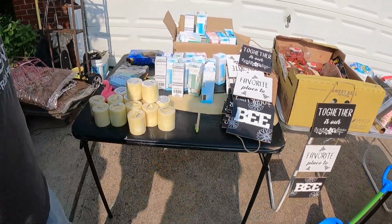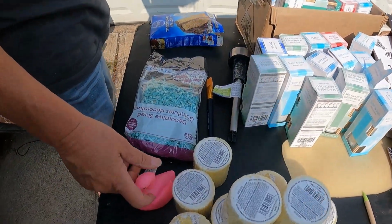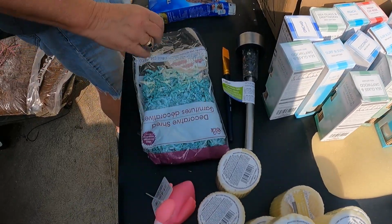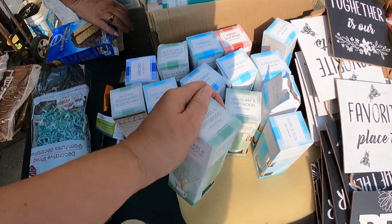Holy cow. All right, let's start on this side. We got a bunch of candles, vanilla candles. Those are always good for use and for flea market. We got a pink flamingo. We got a paintbrush. A solar light. Solar light. Some package decoration. A yellow cake that the bag is still sealed inside. Yeah, we're real excited about this.